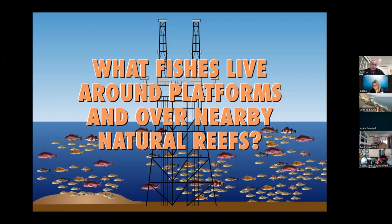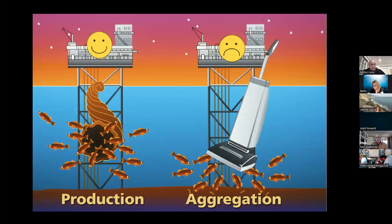The other question we were asked to address is production versus aggregation. If you see a bunch of fish at a platform or a natural reef, did the platform or reef produce those fish? Are there more of those fish in, say, Southern California because of that reef? Or are the fish there because they swum from someplace else? In other words, they weren't created because of that structure; you basically reassembled them in the system. So one is aggregation, which is not necessarily a positive or negative thing. And the other is production: there are actually more fish, and that can be viewed, depending on your frame of reference, as a benefit. So we were asked to look at that also.